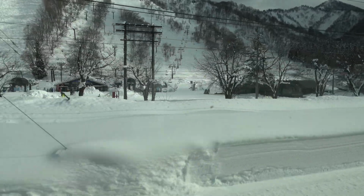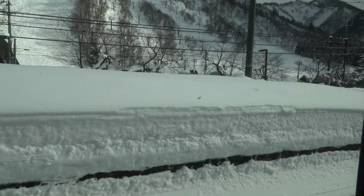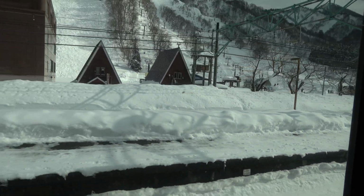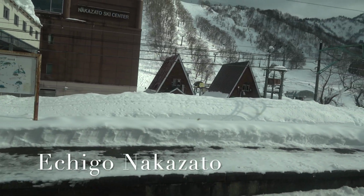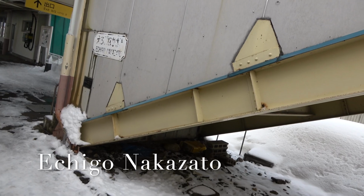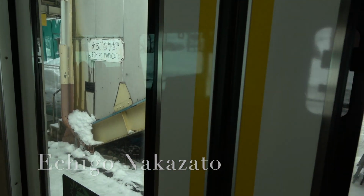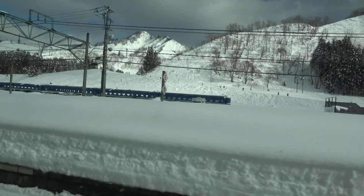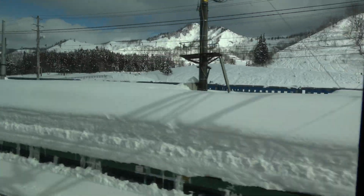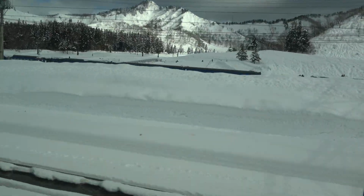From this Echigo Nakazato towards the end, the Echigo places are represented as some of the best ski places in Japan. Those retired blue passenger cars are for the skiers to take a rest during the ski snow season. The next station is Iwappara Skiing Ground.